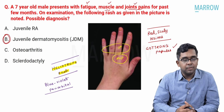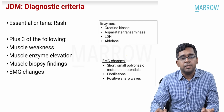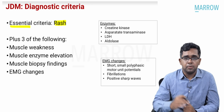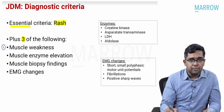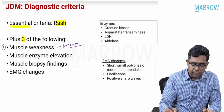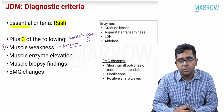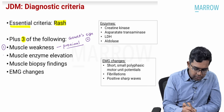So please remember, because of the presence of the rash in this particular child, I made the diagnosis of juvenile dermatomyositis. This is the diagnostic criteria of juvenile dermatomyositis, where you can see the essential criteria is the rash. Very, very important. It could either be the heliotrope rash or the Gottron's papule. That is a must. Along with that, 3 of the following should be present. Number 1, it could be muscle weakness. Generally remember, it is proximal muscle weakness. And also remember, due to proximal muscle weakness, even Gower's sign can be positive as well. Remember, you must have studied Gower's sign positivity in another proximal muscle weakness disorder, which is Duchenne muscular dystrophy. It can be positive in this condition as well. That should be remembered. Number 2 additional feature is muscle enzyme elevation.